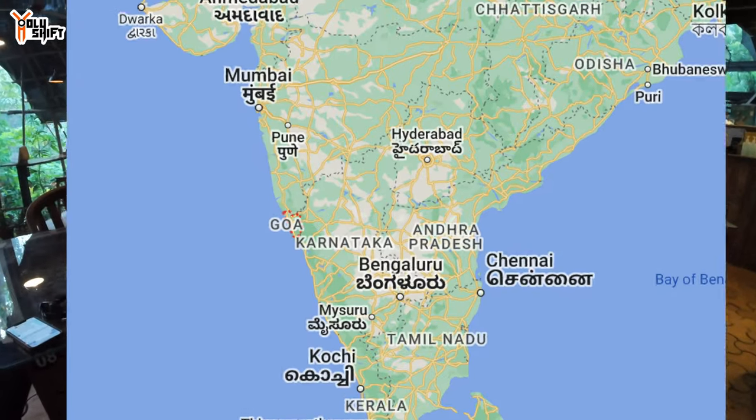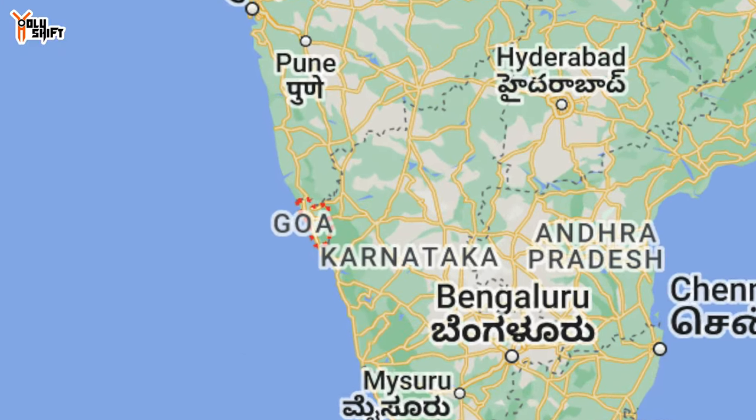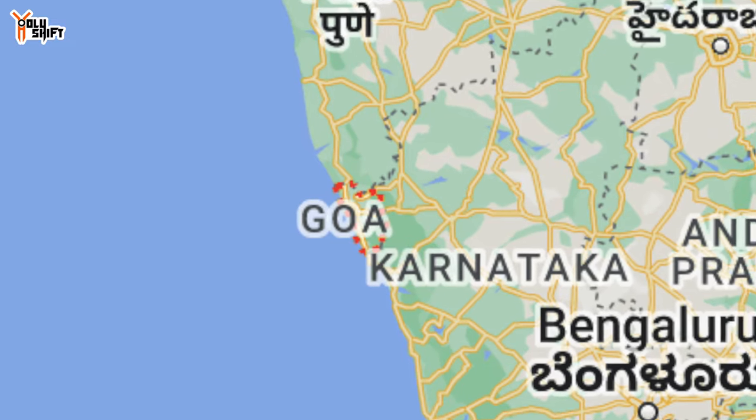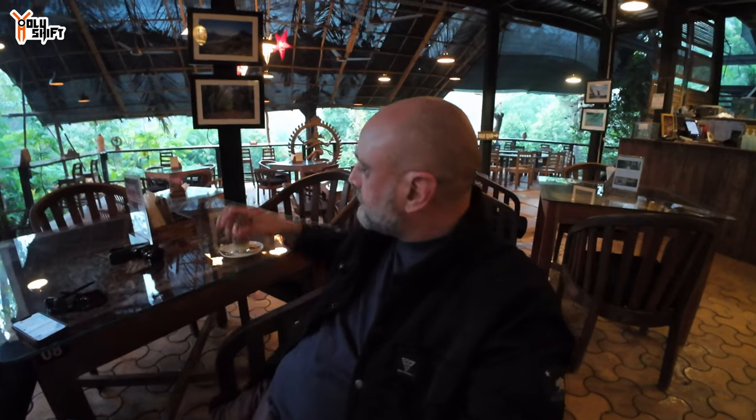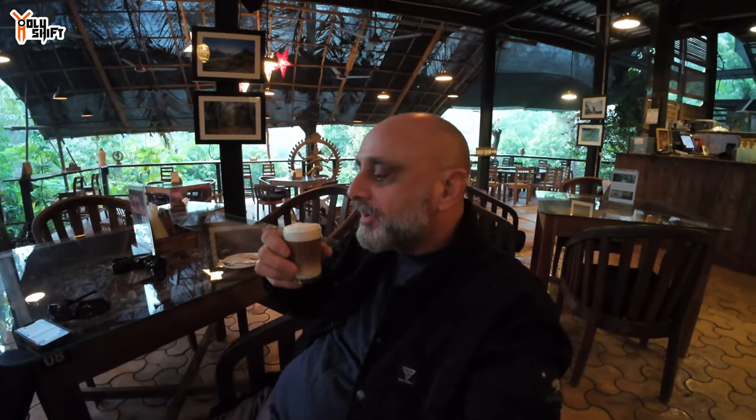Good morning. Goa, India. It's on the west coast of the Indian land, on the Indian Ocean. Beautiful, very relaxed, very raw. Nothing too modern over here. That's where my bike is. Planning to bring it to America.